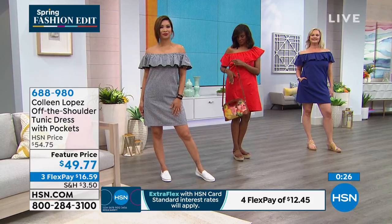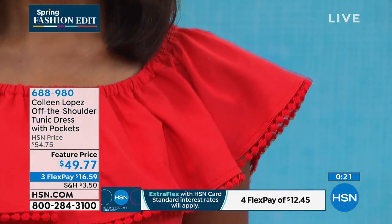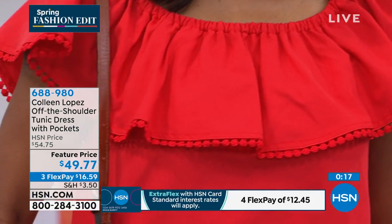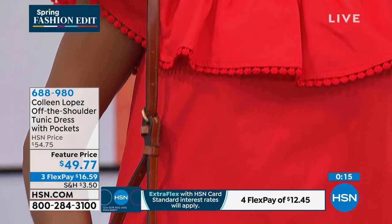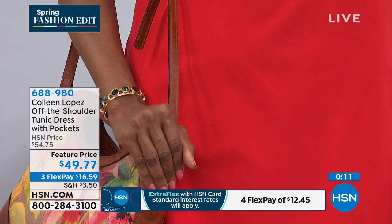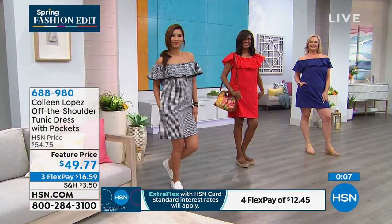I agree. Yeah. If you're choosing this, you guys, pick the size that you need. We are pretty much saying true to size on the fit. If you're on the high end of the size, you could go up to your next size. Don't go down by any means. Red, navy, gingham, or black. There it is. It's item 688-980. Okay, coming up next.